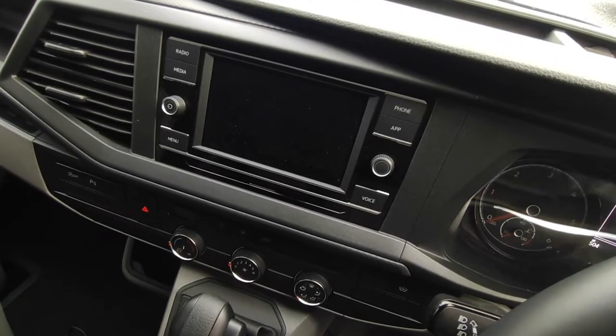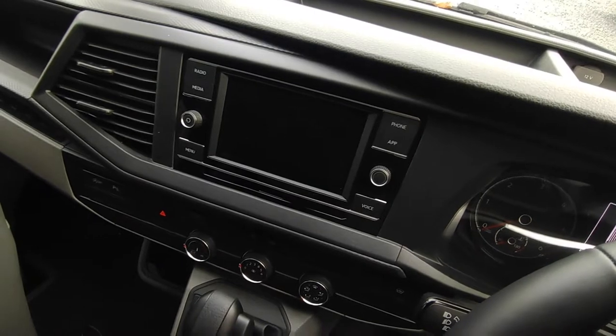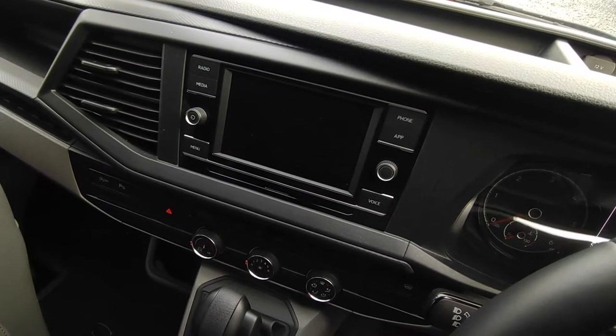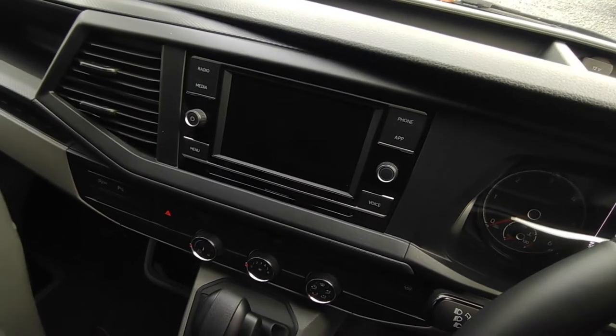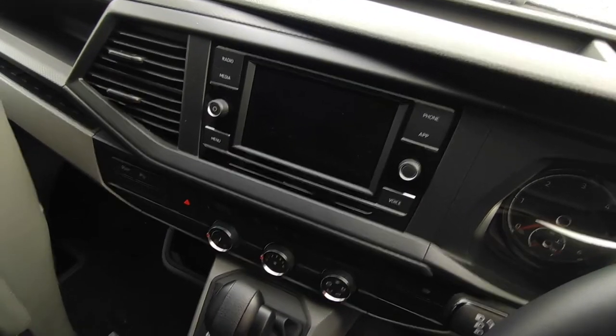That's Bluetooth DAB digital stereo system. The other thing it has is you can download a VW command app and then that will let you link your phone to that and you can use your sat nav on your phone onto that, or you can plug in to do it as well.